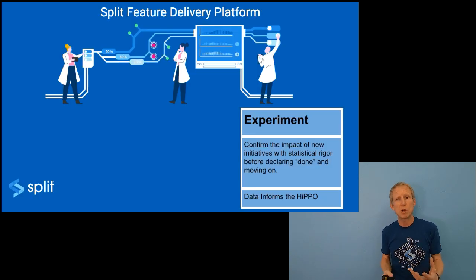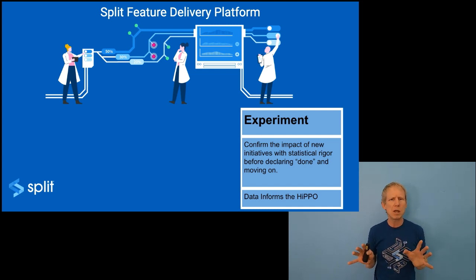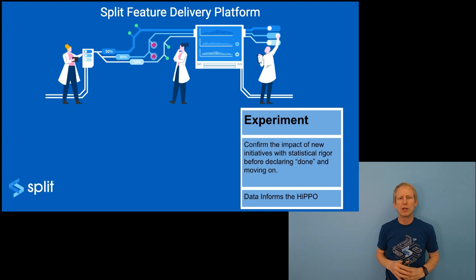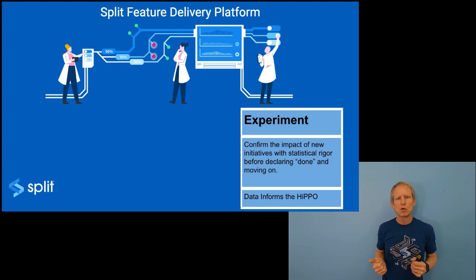So let's move on to experiment. A lot of times when I mention experiment, engineers will say, well, I'm not in marketing or I'm not on the growth team, so I don't really do experimentation. Well, here's the reason why everybody should want to do experimentation. At the bottom of that slide, it says, data informs the HiPPO. Who's the HiPPO? Well, the HiPPO is the highest paid person's opinion.